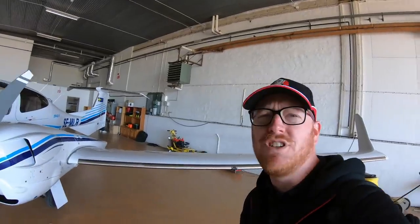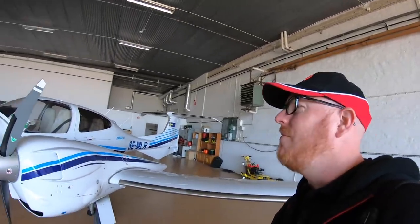So how cool is this plane? This is a Diamond DA-42 Twin Star, and it's a twin-engine piston plane, probably the coolest plane in Scandinavia. Let me know what you think down in the comments, but it's an awesome looking plane, isn't it? And this is going to take us over to Gothenburg. Not sure entirely which airport yet, either Säve or Landvetter, depending on how much time we have, so we'll see.